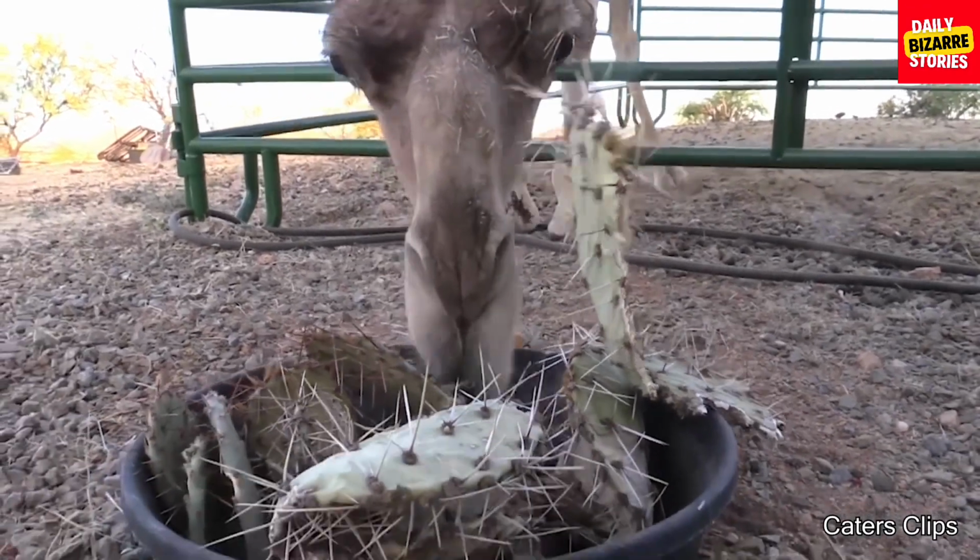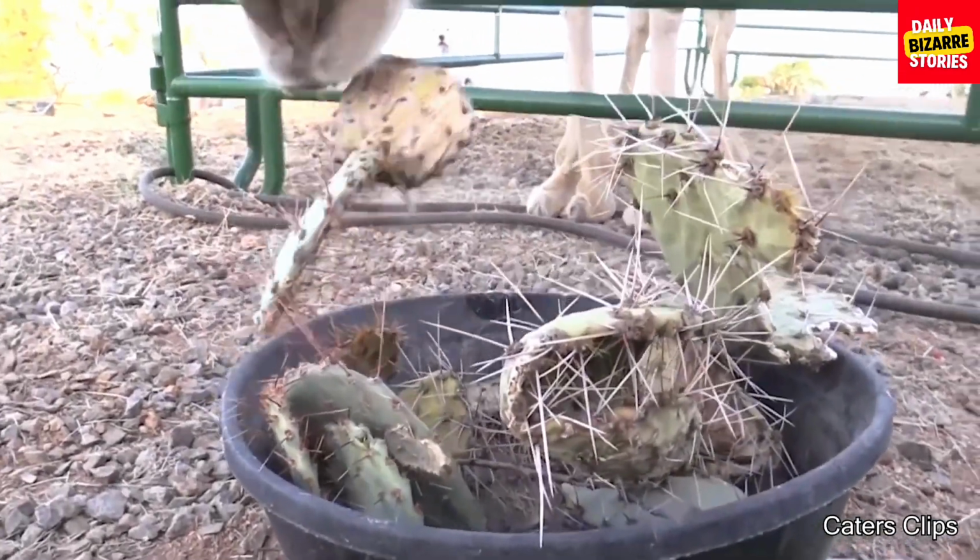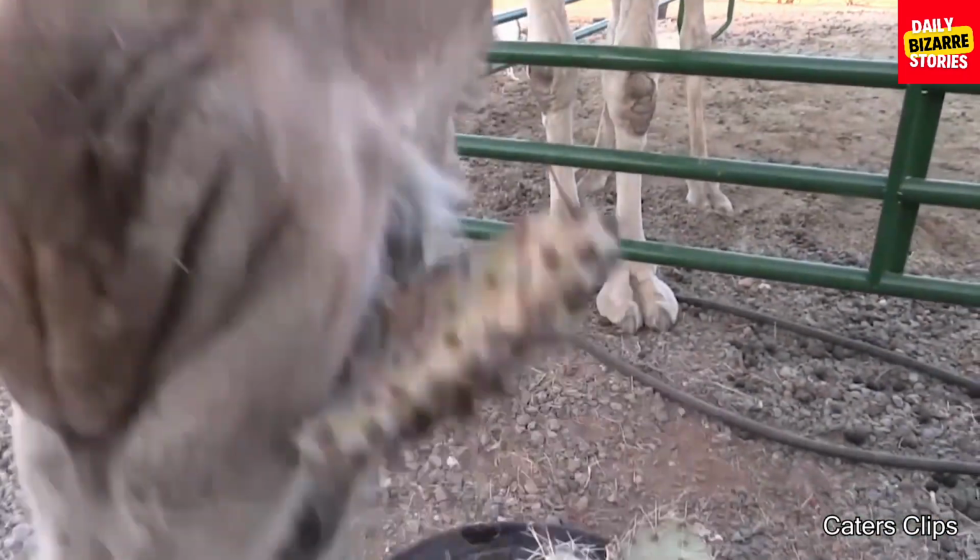This camel is eating a cactus. Camels have adapted to life in the desert and have extremely tough throats that can withstand the needles of a cactus.